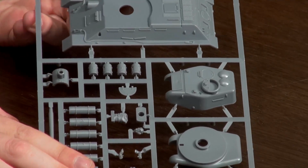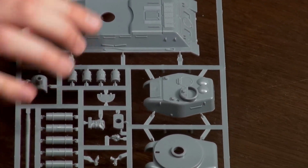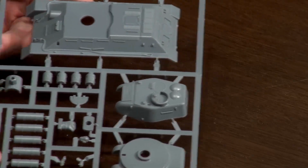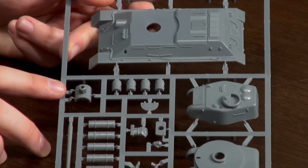Moving further up, we have a bit for the gun mount. We'll get to that in a minute. We have more fuel drums here, which will sit on the back of the hull. You actually missed the gun. I'm getting to the gun. I'm teasing you. Calm down. So that's the commander's hatch. That's the gun mantlet.